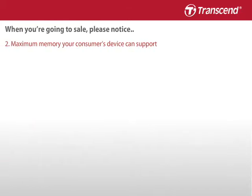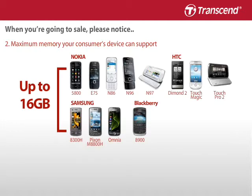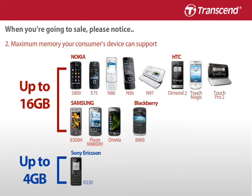Second, make a note of the maximum memory limit of your customer's device. All mobile phones that support microSD will only be able to use cards up to 2 GB, while cell phones that support microSDHC can allow up to 16 GB. Moreover, cell phone models that previously stated a maximum supported memory of 4 GB can actually support up to 16 GB. If you're not sure, it's better to consult the latest version of the device's user's manual.